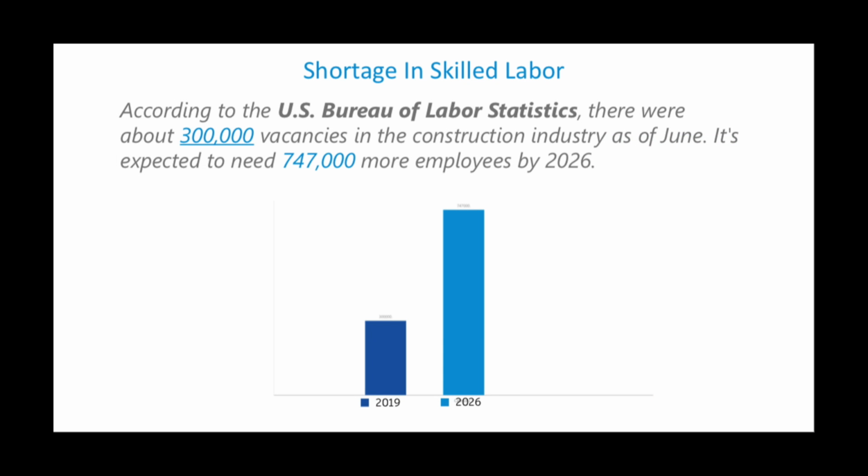Passing the government's infrastructure bill and the push for onshoring means many major motor companies and chip manufacturers have announced that they're working to shorten their supply chains. This means manufacturing more of their goods in the US. We're already 300,000 jobs short right now, so with a projected need of another 750,000 jobs by 2026, the US is looking at a 1 million person shortfall, and it could be getting worse.